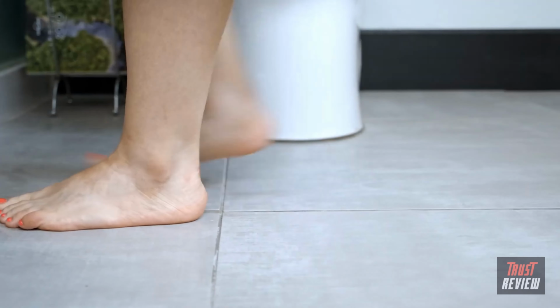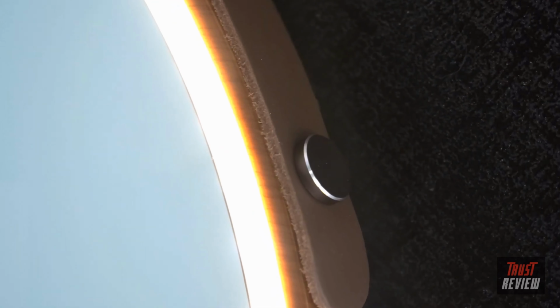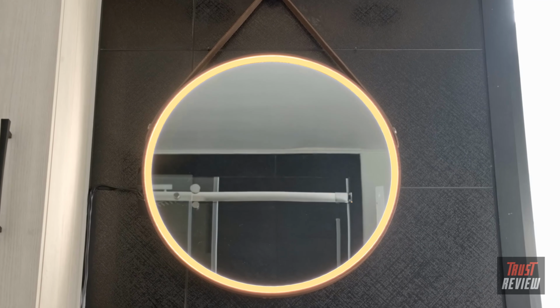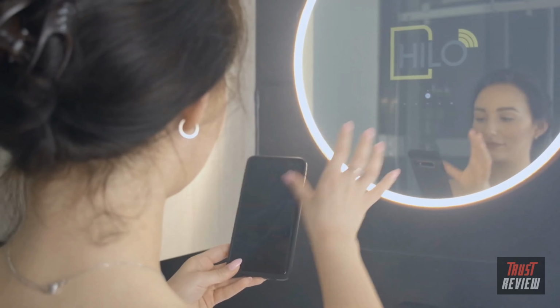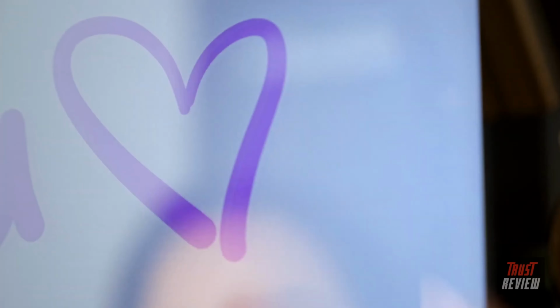This mirror is not only smart, but also adds personality to the room with the rich leather texture, a beautiful walnut texture frame, and three light modes to brighten up your day. The anti-fog feature keeps the smart mirror clear at all times. Hilo keeps you inspired. It also helps you to stay close to your loved ones.